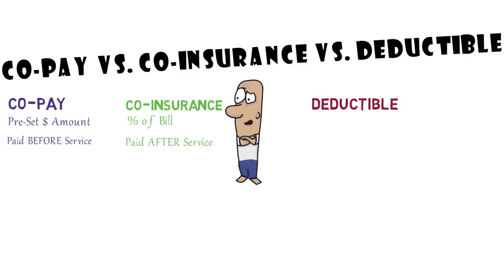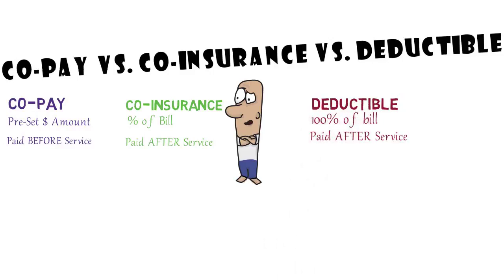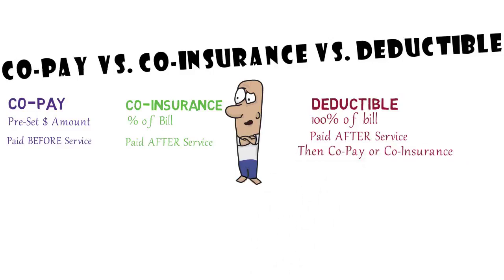Similar to coinsurance, the amount paid comes after the service is provided, but this time the whole bill is paid until you meet the deductible. After meeting the deductible, the health plan kicks in, and by kicking in, I mean that you owe a copay or coinsurance past the deductible amount. Deductibles can range from nothing at all to thousands of dollars.